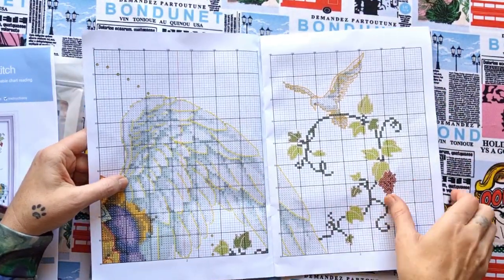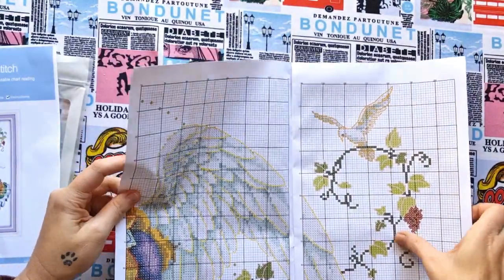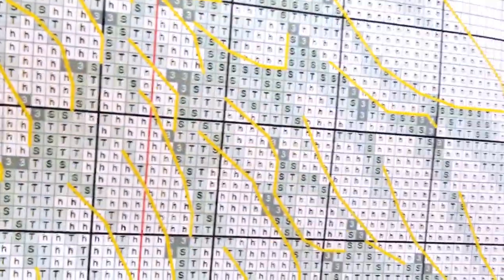Ooh, there as well, lots of back stitching. Okay. So this whole pattern is backstitch heavy, and it doesn't matter. It is just amazing. That was maybe too quick, right?